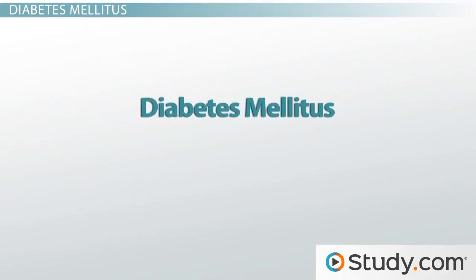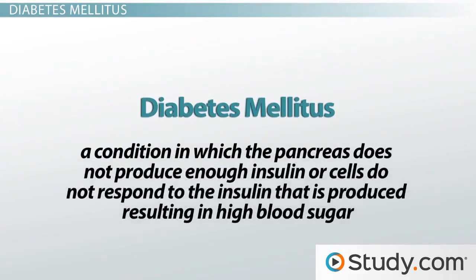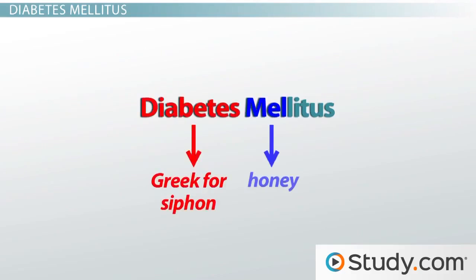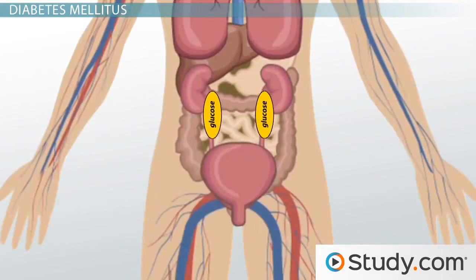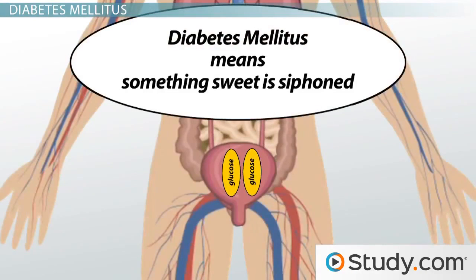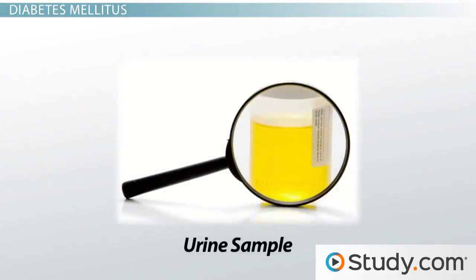Diabetes mellitus is defined as a condition in which the pancreas does not produce enough insulin or cells do not respond to insulin that is produced, resulting in high blood sugar. Now, it's interesting to note that the word diabetes is Greek for siphon, and that the prefix mel from the word mellitus means honey, which of course is sweet. Because we just learned that a person with this condition will lose sugar through the urine, we can see that the word diabetes mellitus literally means something sweet is siphoned or passed through the body. Analysis of the urine is one way to check for diabetes.